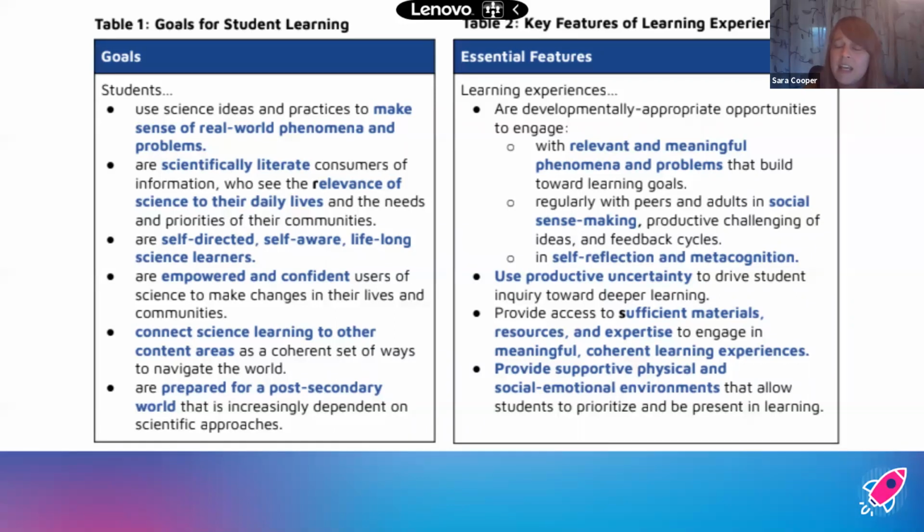And that's a shift I think we do want to call out, that idea of coherent learning experiences. That means that it makes sense to the students why they're learning what they're learning. And we think about different places and spaces that make that coherence so much easier for students to understand. And above all, we want to make sure that all learning experiences for students are providing supportive physical and social emotional environments.